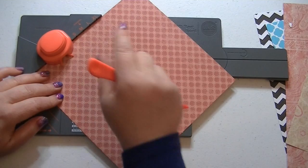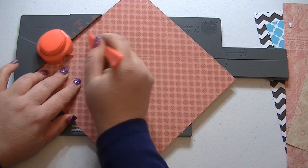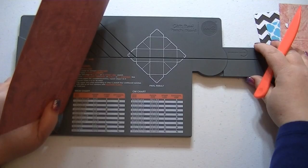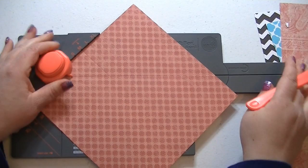And then we follow this first score line here, and then follow the one across here. Then a diagonal score line here at the M for the medium. Then it stops right there. If you notice, I have this swung out. So if I'm doing bigger boxes, I can swing that out and score them all the way.